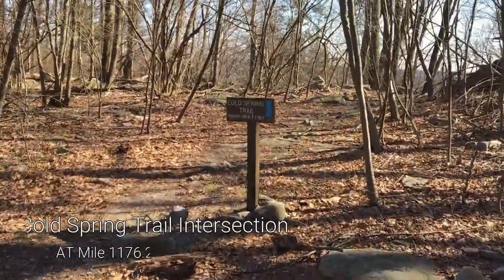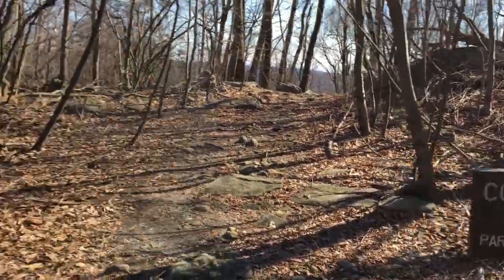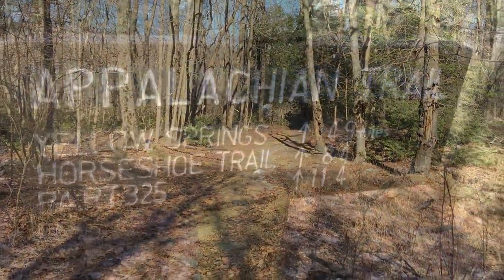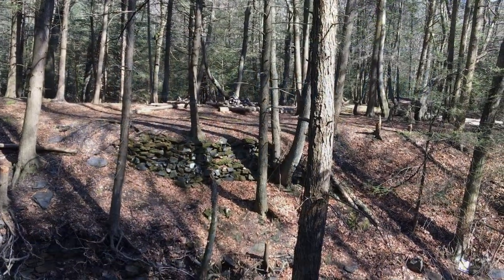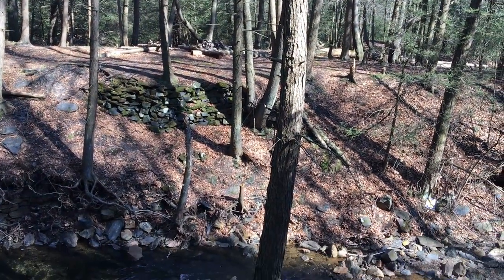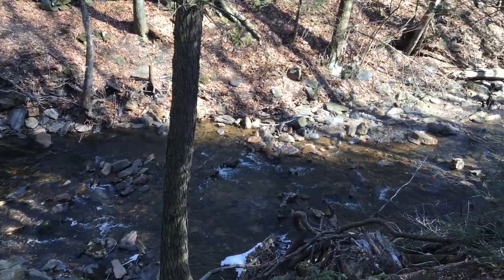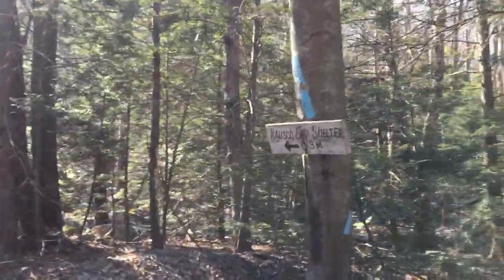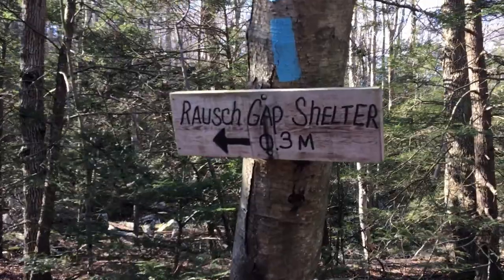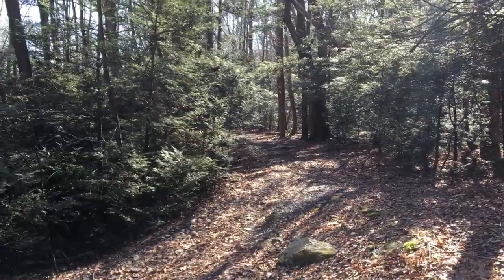Hey, it's the Cold Spring Trail. Hey, parking area 1 mile. We're not going that way. We're going that way. Ooh, there we go. All right, up we go.